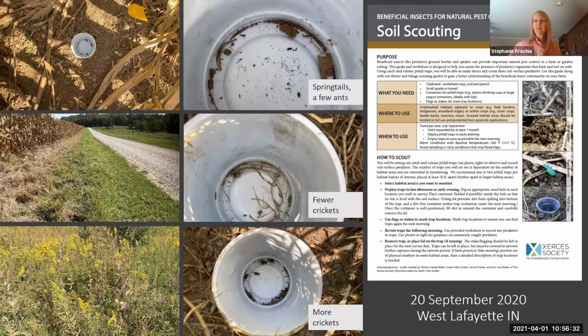But in a nutshell, you just get a plastic container that's 5 inches deep or so. You dig a hole that matches that container size and put the container in the hole and fill in the soil around the sides of it so that the top of the cup is level with the soil surface. And then you leave that overnight. And here I just left the cup dry. This is a no-kill method, and this is good if you're coming back in 12 hours and checking and you just want to do a capture and release. But you can also put water with a little bit of dish soap in there as a way to capture and kill and immobilize what you catch in there.